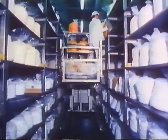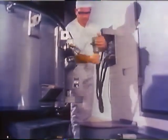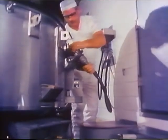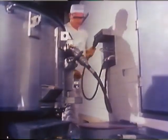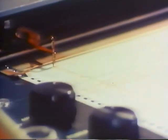If the emulsion batch is approved, it's put into cold storage and held until called for. Now, when a particular type of film is scheduled, each emulsion needed in the multi-layer coat is withdrawn from cold storage, and separately, each is warmed up to its optimum manufacturing temperature. And now, a final series of tests to be sure that the rigid specifications for the emulsion are maintained.